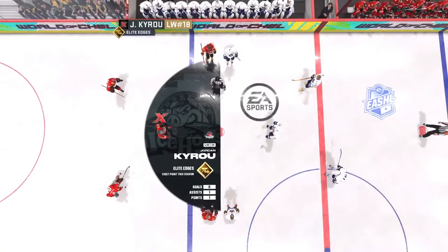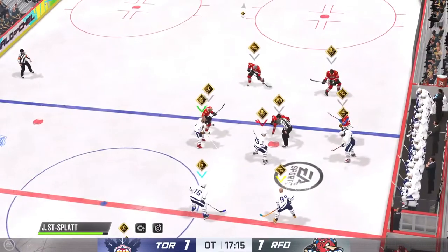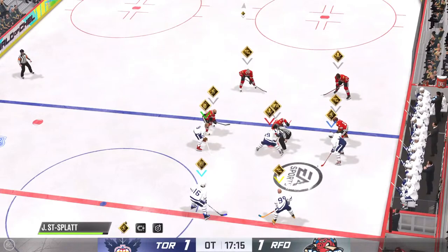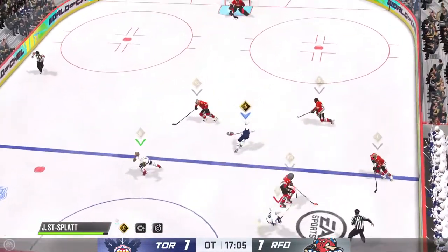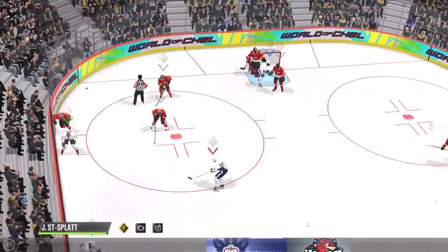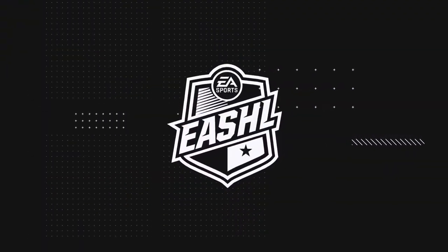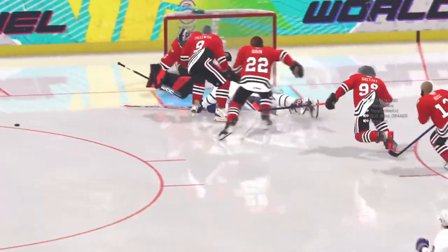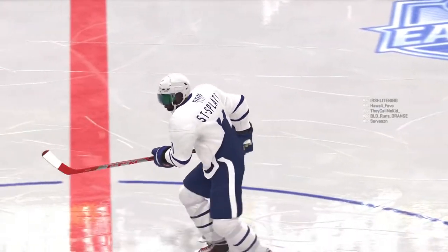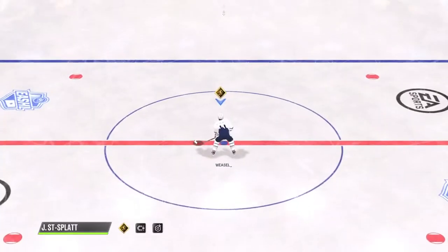Kyrou's a great skater who can turn on a dime, guys. His elite edges zone ability means not only can he turn quickly, but he carries that momentum into a new lane to create more space for himself. Toronto's got a hold of the puck off the draw. And they're calling for a penalty shot. This is the right call. Clear in the break. You have to be able to shoot the puck. Getting tripped will lead to that penalty shot. For the win right here.